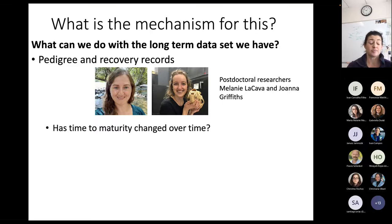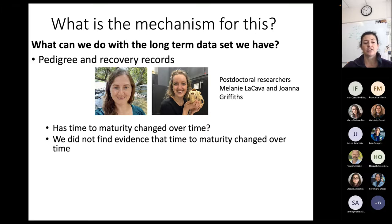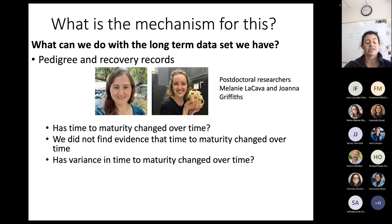We investigated this because salmonid research has shown pretty substantially that run timing in salmon and age to maturity of salmon is selected upon in the hatchery. So hatcheries do select for earlier maturity. So we were like, is this happening in Delta smelt? The good news is that they did not find evidence that time to maturity had changed over time. They asked another question, has the variance in time to maturity changed over time? And they found indeed that yes, it has declined.